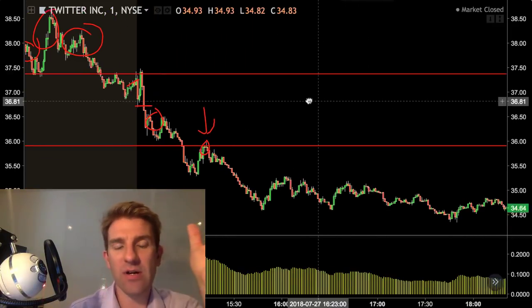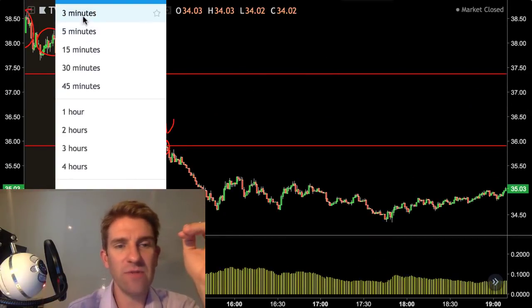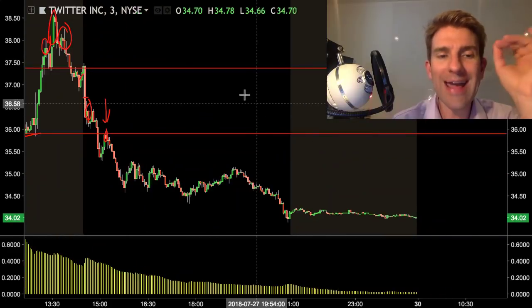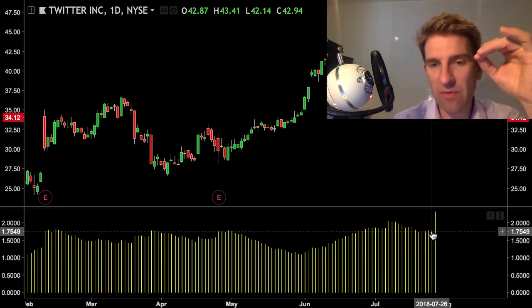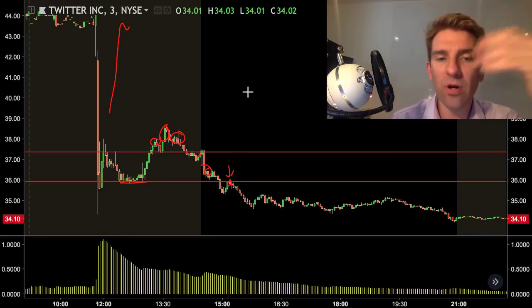And what our targets are, guys, is we are looking for, I'm going to zoom out to a 3-minute here so I can fit it all in the window a bit better. We are looking for a 1 ATR move. That's our final target. So we're going to look at our daily chart. What was the ATR before it all started kicking off? It was around $1.70, $1.80. So we're looking for about $1.80.